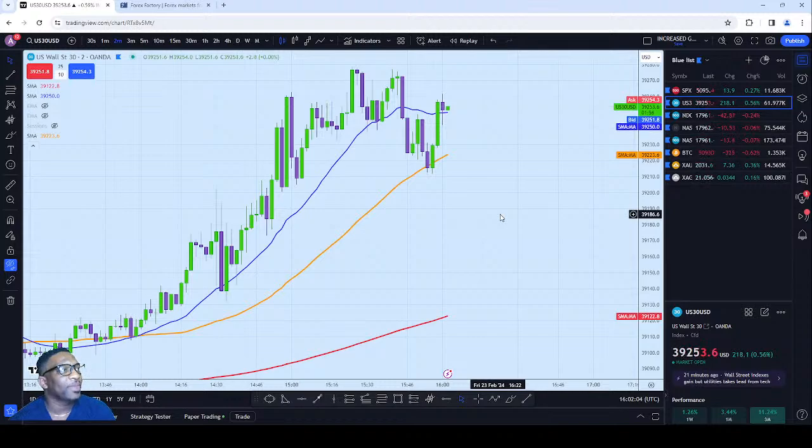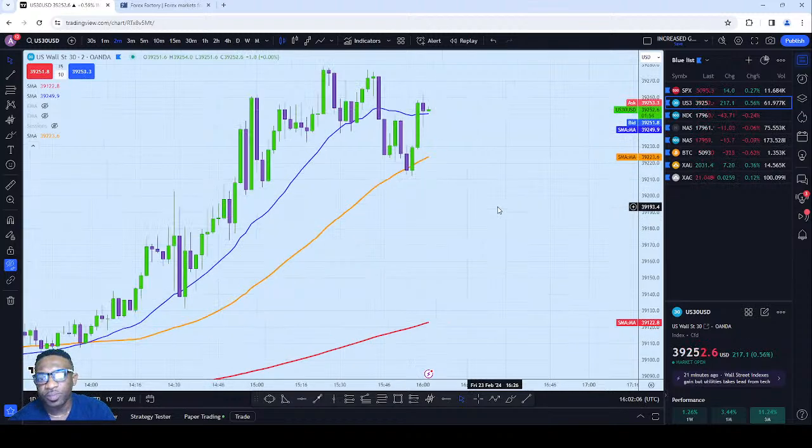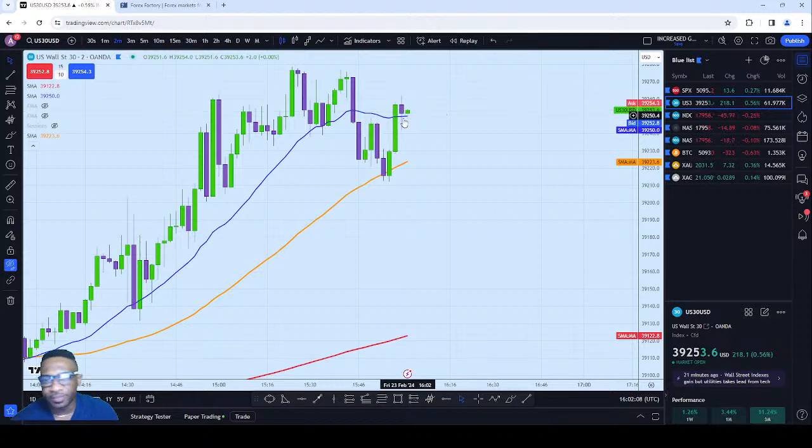Yeah. So we have the purple candle closed above the blue line. If we have a green candle taking this purple candle out, then at least we have a confirmation of our strategy. Currently it's pushing down again, but all that we are looking for is price staying above the 20 moving average, and then we get a setup there.